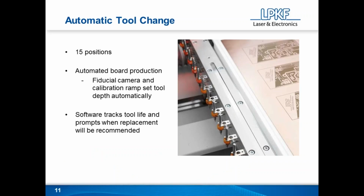Let's take a closer look at some of the features that are included with the ProtoMat S63 and S103 systems. The first is the 15-position automatic tool changer, which includes a graduated ramp to set the milling depth automatically. This allows the ProtoMat system to operate virtually unattended and allows the operator to work on other projects while the PCB is being milled.